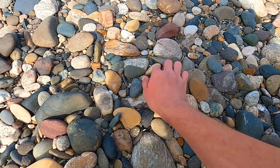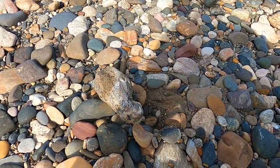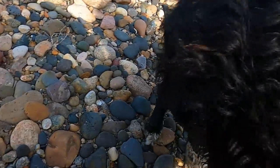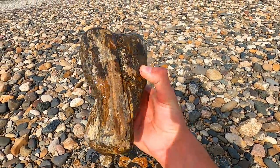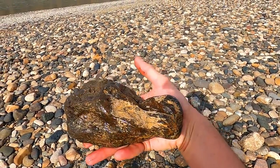What am I looking at? Is that wood? Is that agate? Hello, Floyd. Is that Floyd? Is that Alexis? Sorry. Dang. My face was just so confused. It was. Very confused.